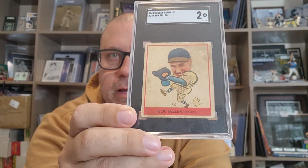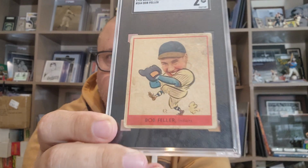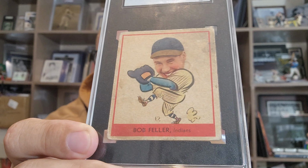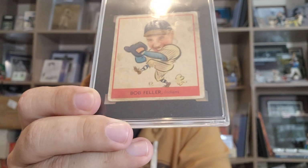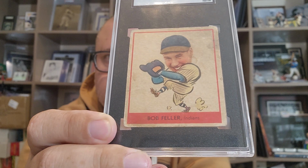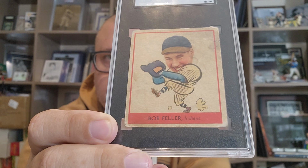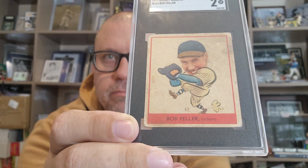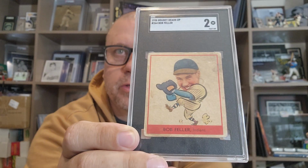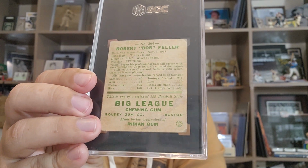The DiMaggio, I had a DiMaggio at one point, but do not currently. The DiMaggio is the big one, but Feller probably is the next biggest, I think. There's a Hank Greenberg in there that's an awful nice price tag and cool image and everything else. There's some others, Gehringer and Fox, and there's some pretty decent Hall of Fame runs of players. Ducky Medwick's in there. Trying to think who else I have, but they're nice because they are legit cards. So 38 Gaudy Heads Up.